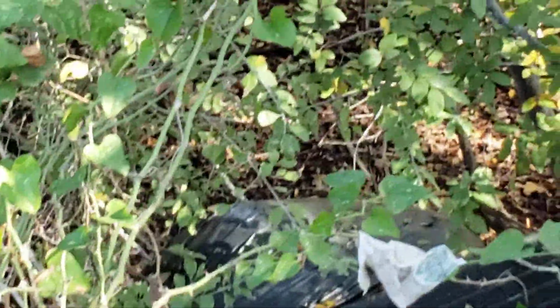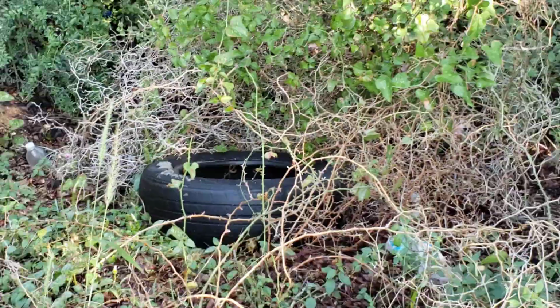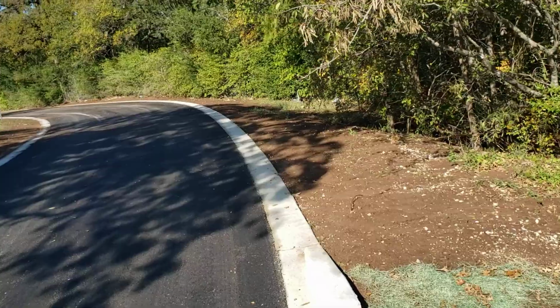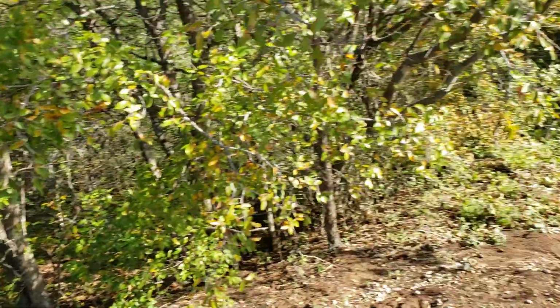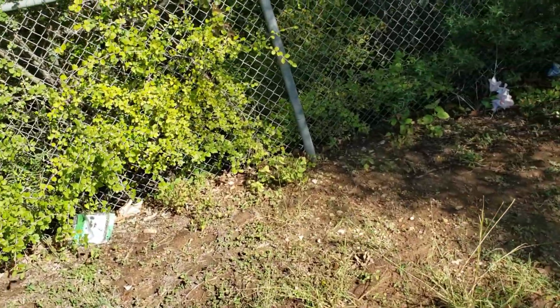And again, more tires, bags of trash, more tires here. Where is it? There it is. Zoom out. So this whole edge, for all these many years, where the people who want to buy a cemetery plot now think it's a nice, big, beautiful lawn, it's fill. It's not stabilized. And once they start burying people in it, the whole thing may subside and just fall off. Let alone that they buried people on top of a trash pit.